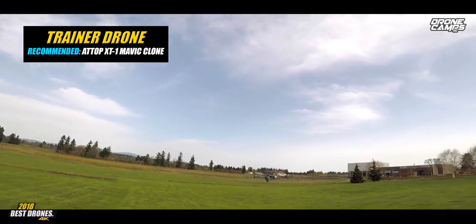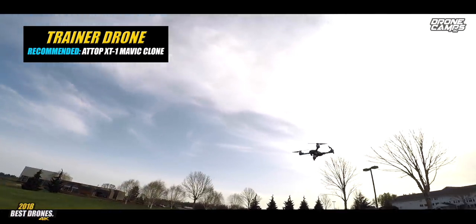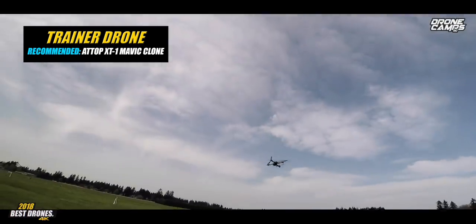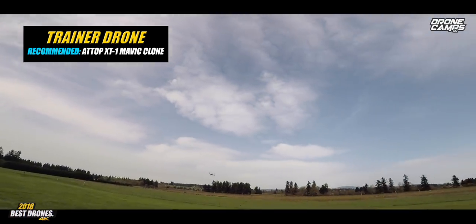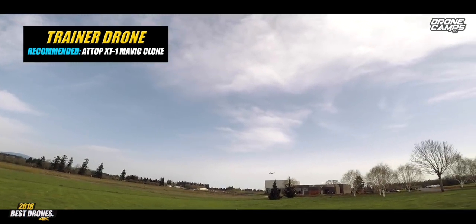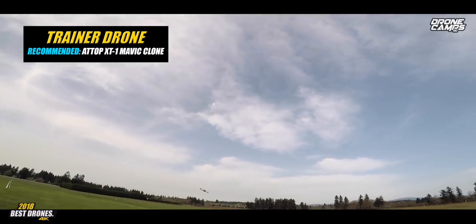So if you're just getting into drones and you're sort of thinking about training yourself, before you go out and buy one of the DJI drones, I would definitely spend under $50 on this one. Play around with this one in the front yard. Learn your orientations. If you learn to fly line of sight first before you learn to fly a GPS drone, that's going to give you a huge advantage over other pilots out there.